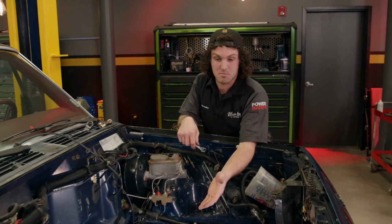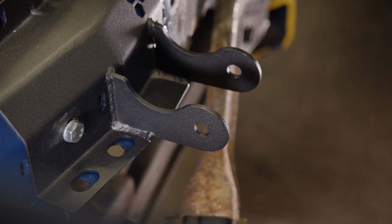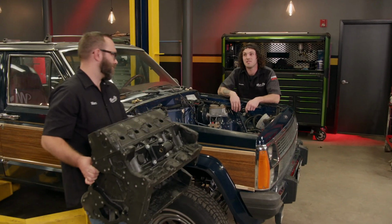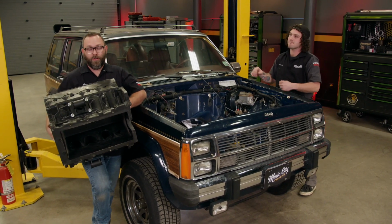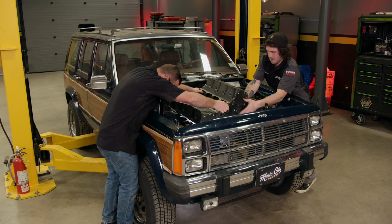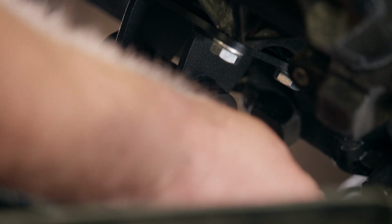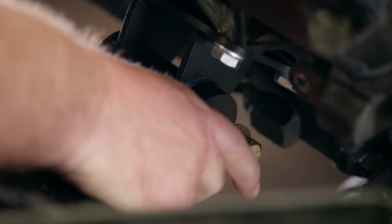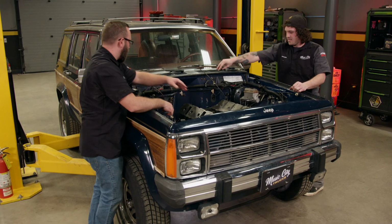I found a company online, Overkill by Design, that actually makes engine mount swap kits for LS to XJs. This is perfect because it's pretty much what I was gonna design, but this is bolt-in, and it's gonna save us a lot of time on this project. Plus, they're powder coated. On the engine side, it comes with these polyurethane mounts, so all we really need to do is drop this thing in.